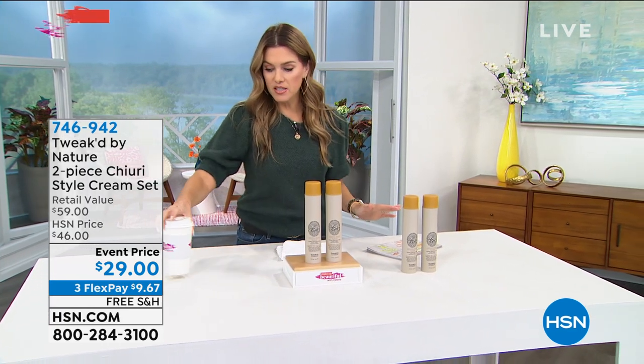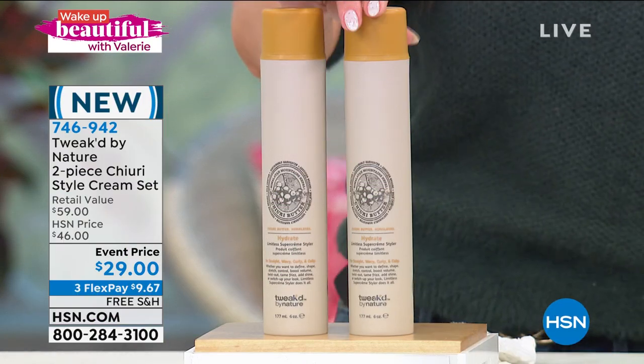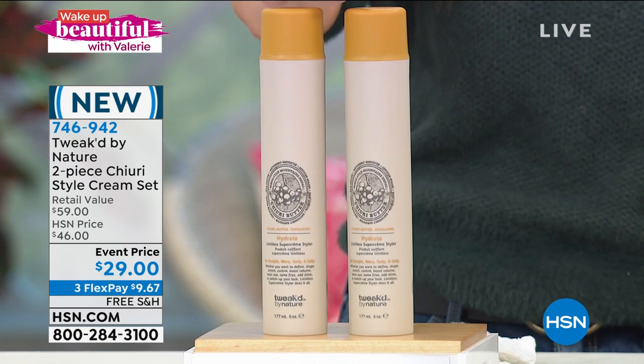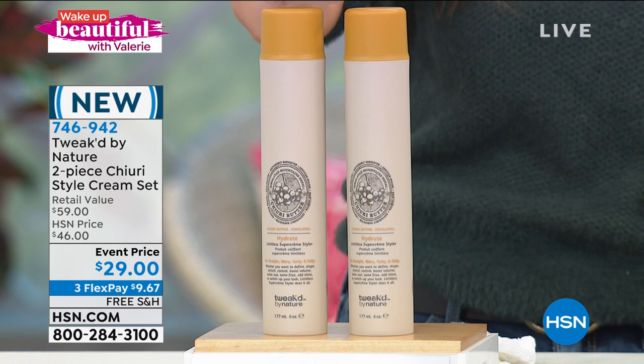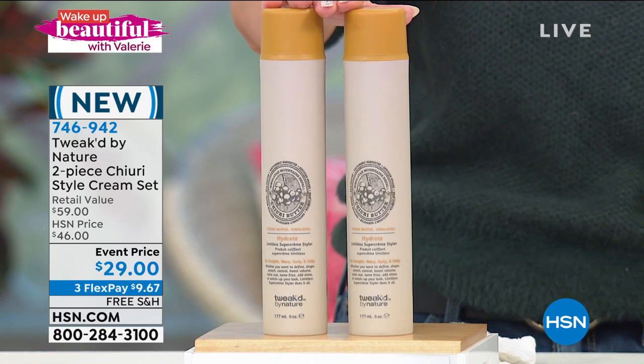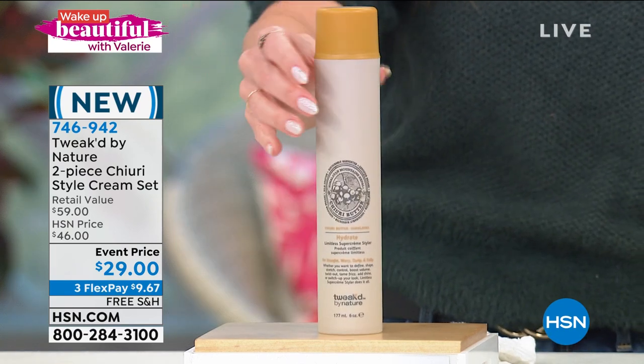But we want to just jazz things up, spice things up around here. I like to bring you new products, something that you haven't seen before. In fact, this is my new love. You guys know that I'm obsessed with Tweaked by Nature and all of their hair care products. This is a clean beauty brand. Literally the most amazing ingredients from the ends of the earth get poured into all these products from Tweaked by Nature. This is what's called the Churi Style Cream, okay?